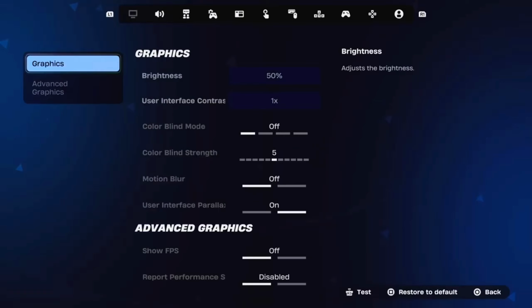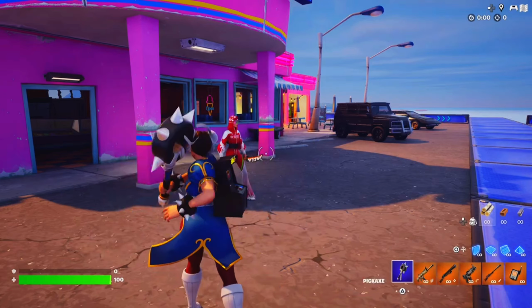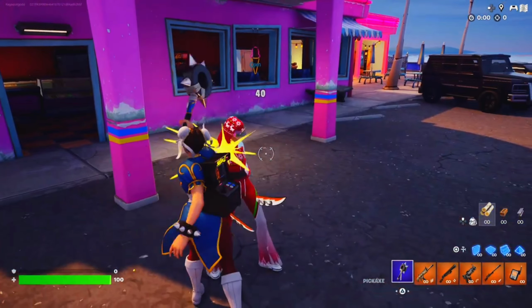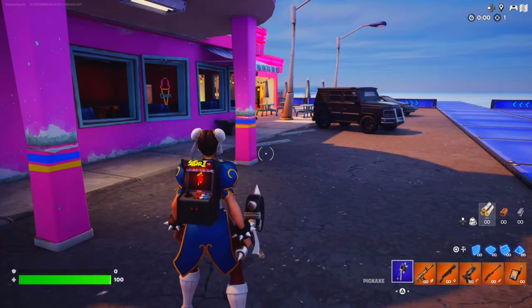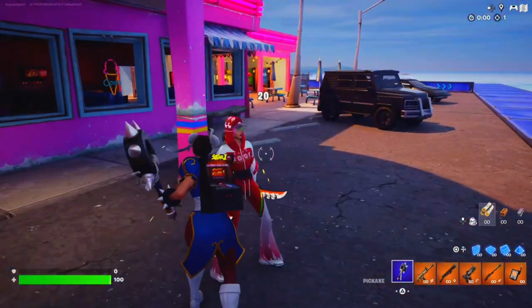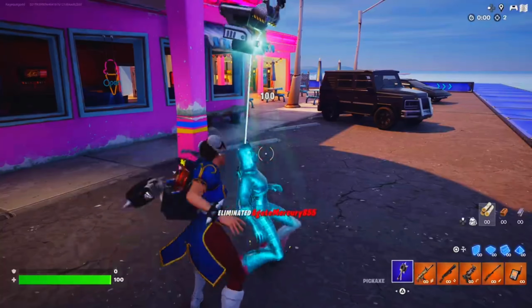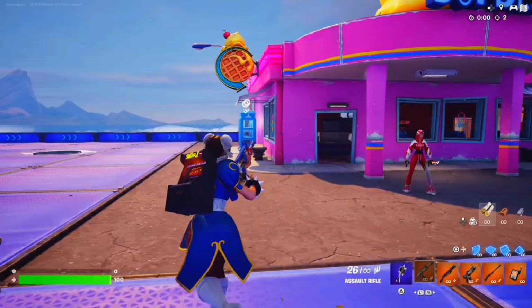Let me make sure the volume is up. So that's how the back bling's reactive. It is reactive to kills. Let me listen to this again. Alright, not bad so far. The pickaxe has a pretty interesting sound. I'll give it that much. It didn't sound like how I thought it would sound. But here it is. Pretty neat so far.